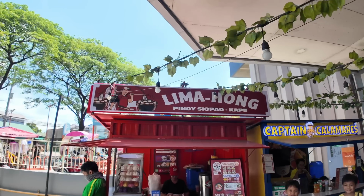So I'll give you a little bit of background on them. The best I can understand right now, Limahong Siopao is, think of it like a better version of 7-Eleven Siopao. So let's see what they got. We're gonna order a bunch of it up, we'll give it a shot.